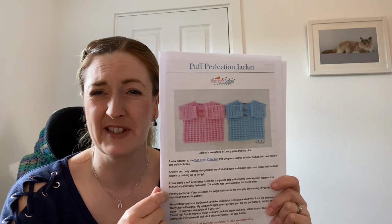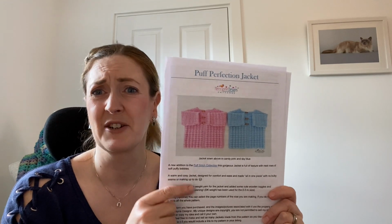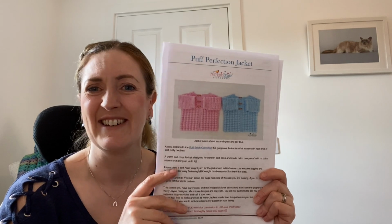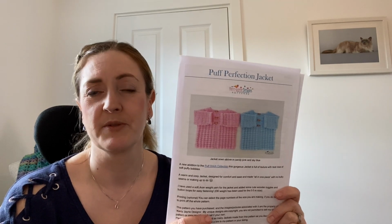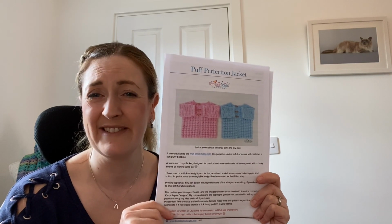I was a bit nervous because I've never made a garment, and it's all in one piece, and that confused me even more. How do I make it all in one piece? There's no sewing to do. I don't get it. But the instructions are brilliant. There's loads of photos and she's very descriptive in how she writes the pattern.